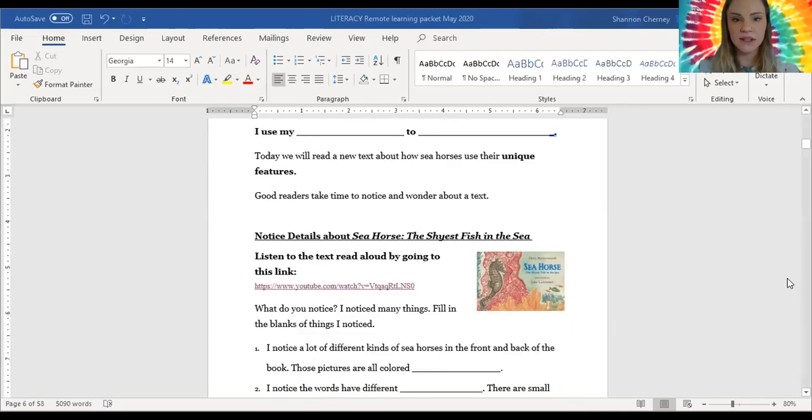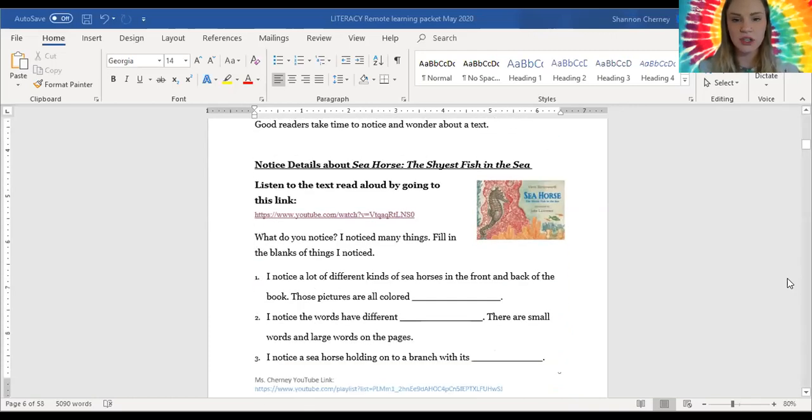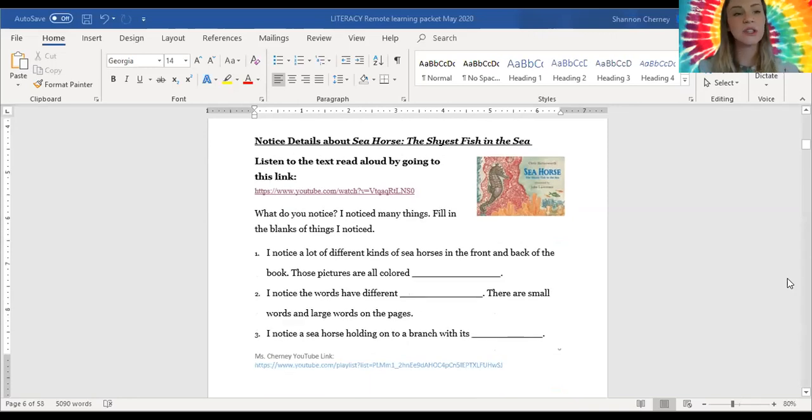Our text is called Seahorse, the Shyest Fish in the Sea. And normally what we would do is we would sit on the carpet and Miss Rossi or Miss Cherney would read this text to you. And you would be sitting with your back straight, your eyes tracking the speaker. And that's exactly what I would like for you to do today. Make sure you're sitting up nice and tall and your eyes are tracking the screen. Nice job.